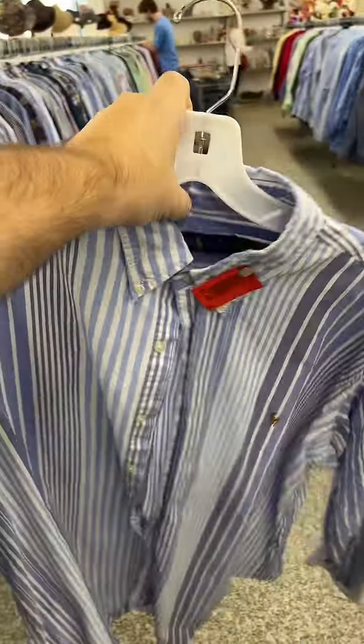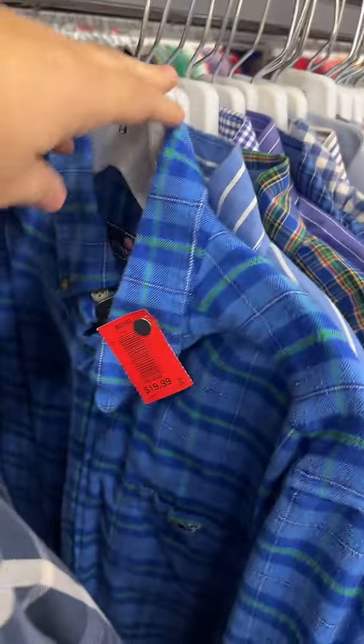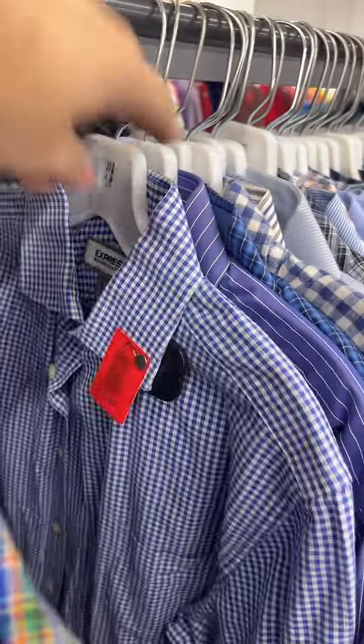Appreciate the kind of raid then. Appreciate you. We're gonna pick this up for $8. It's a 2XL. It's got a pony logo on the front. That's a nice one. $19.99.